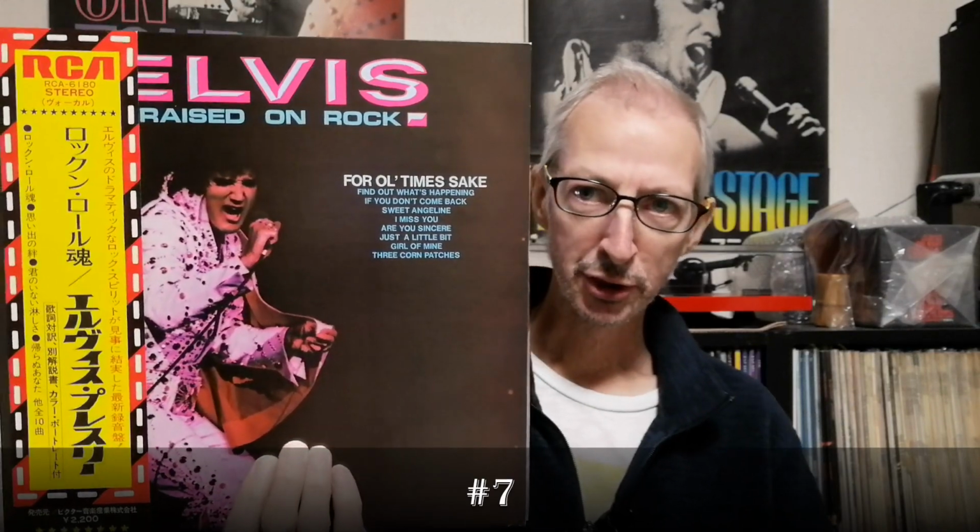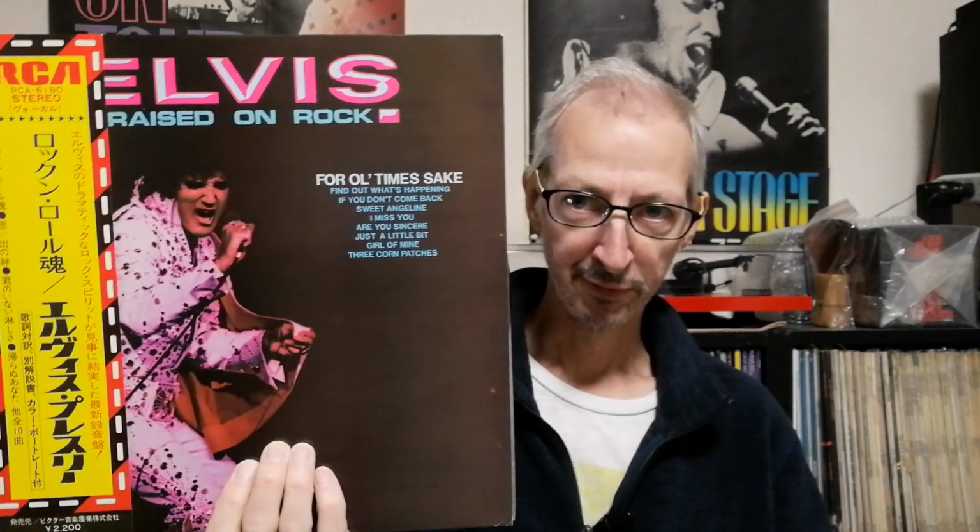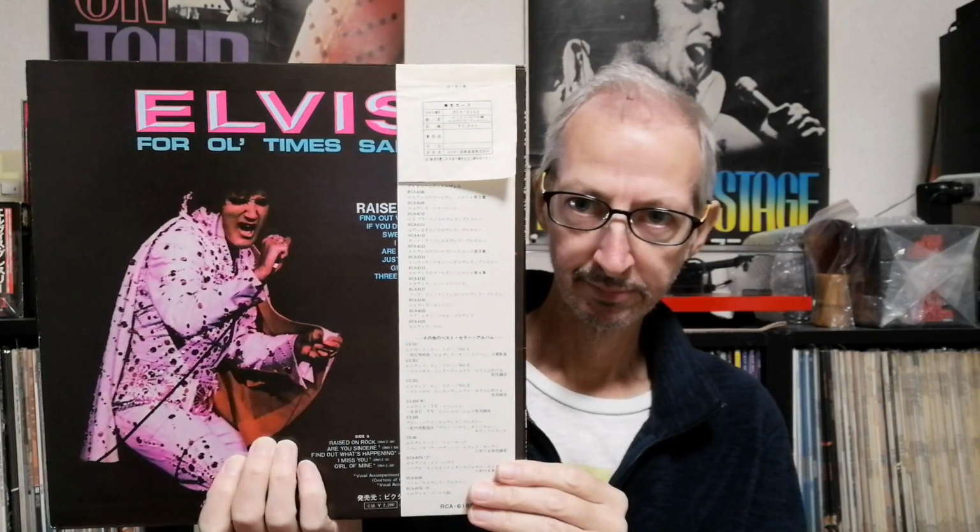And number 7 is 1973's Raisin on Rock, although this actually came out in 1974 in Japan. And having done such a good job of the Elvis or Fool album, for some reason they decided that it would be okay to release the album in the same cover as the American version. However, they did make up for things slightly with the inclusion of this very nice bonus photo, which has a discography on the other side.